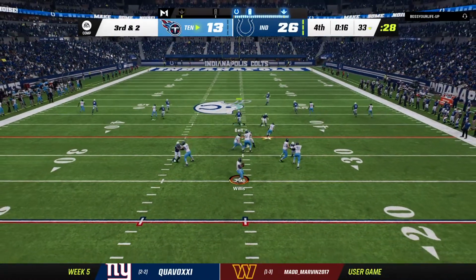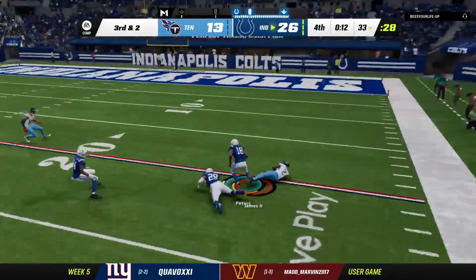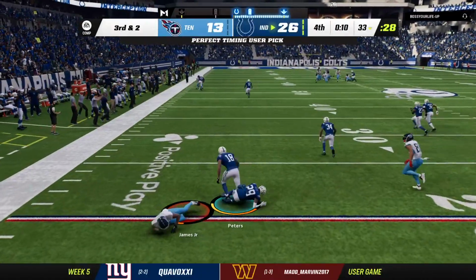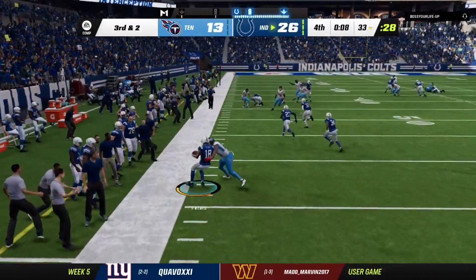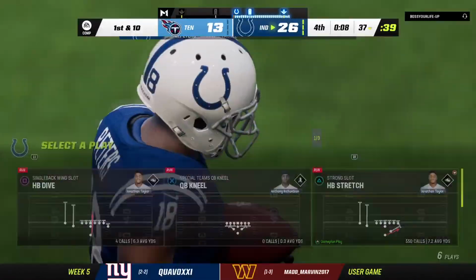Now Willis. He's going to let it fly. And this is intercepted, and that should do it. And the Colts are going to take over once again at their own 37-yard line.